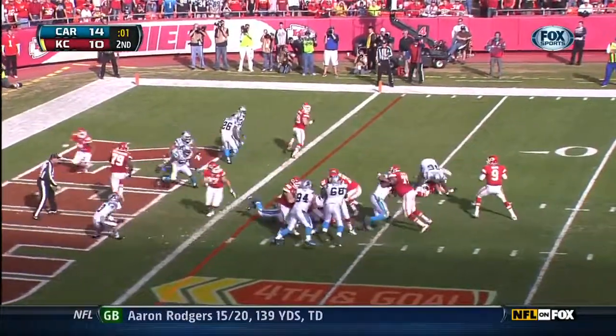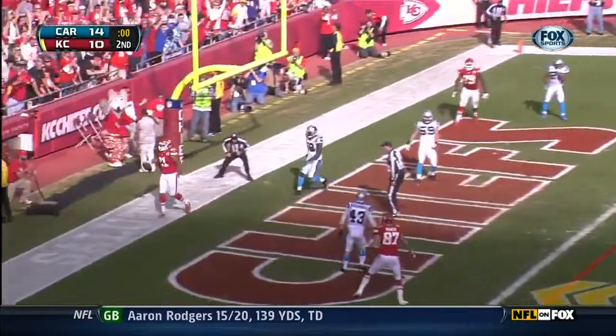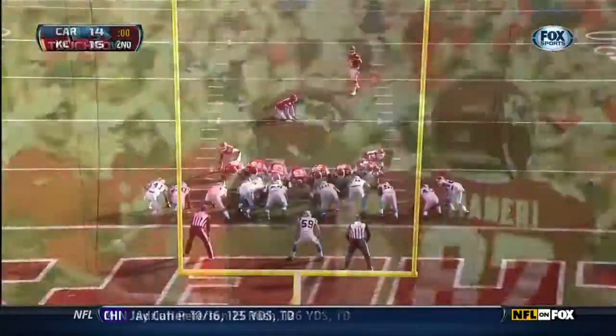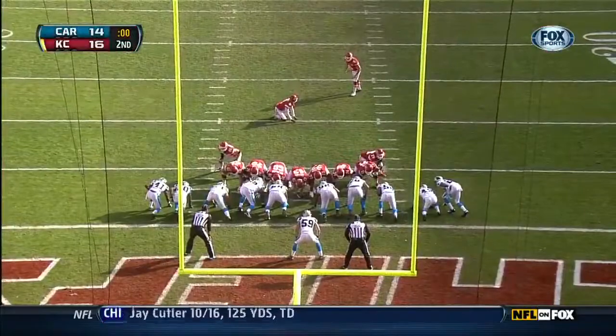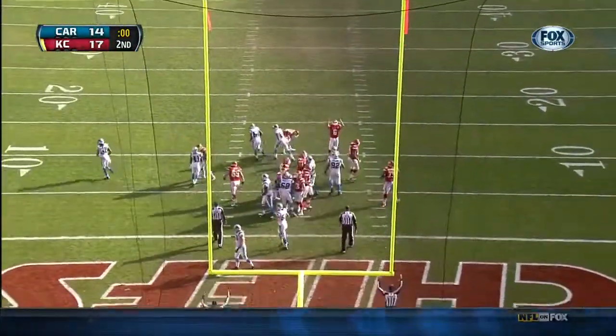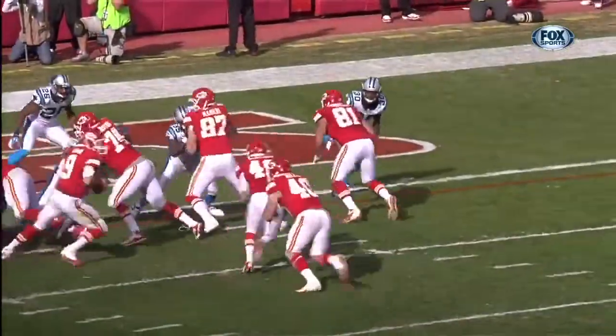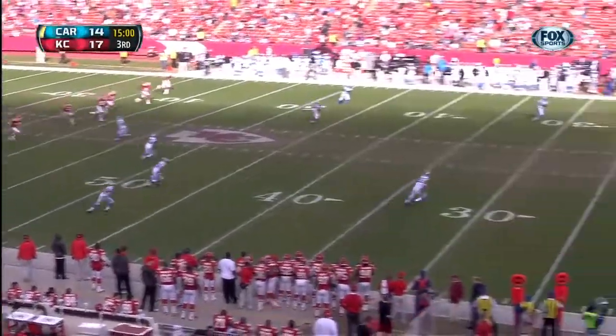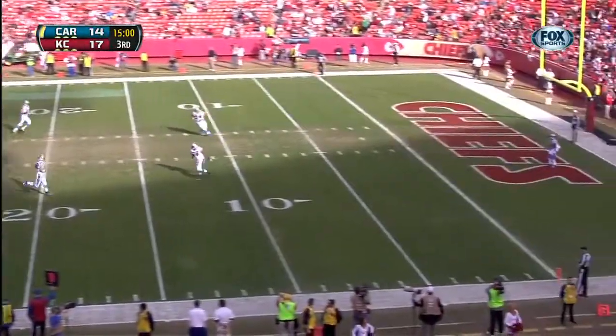Play action. Inside, touchdown. Moyaki. And in light of the situation, the series of events that have transpired here the last 24 hours. This is over 50 yards, and that's what you'd expect out of somebody of his ability. The Chiefs' first lead.